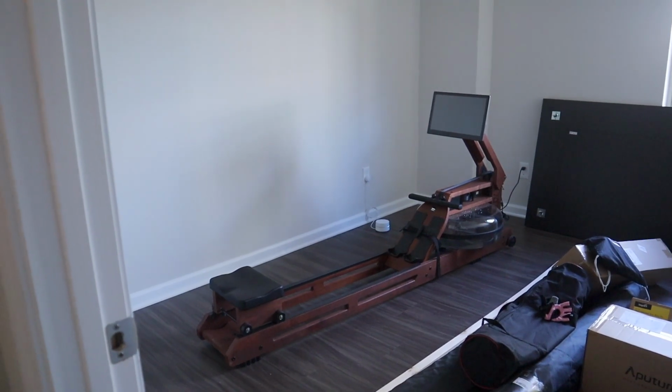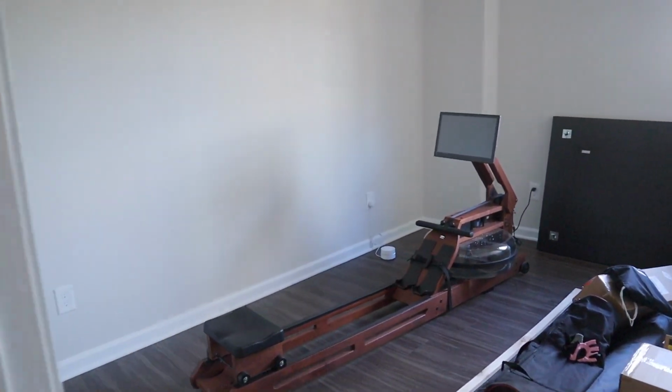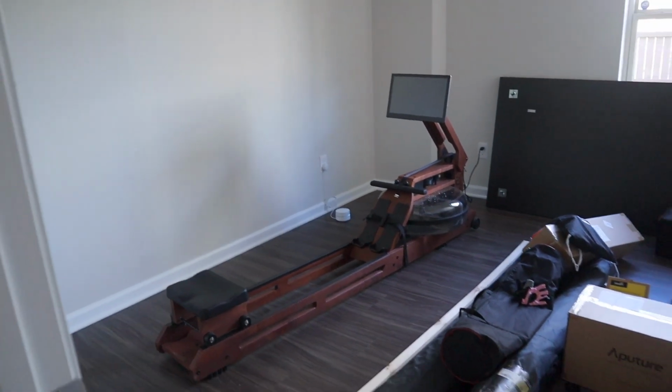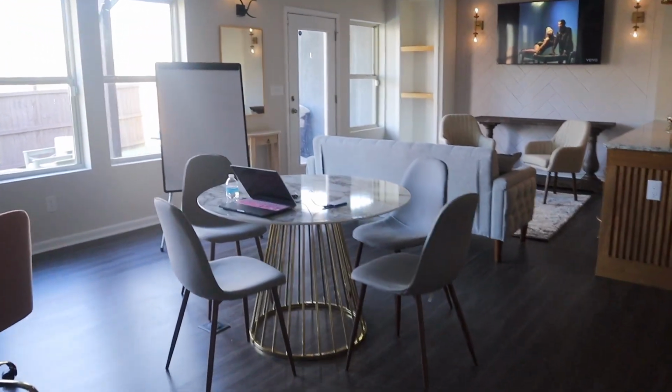That is my rower from Ergata, which I absolutely love. So good. Kicks my butt every single day. And then there's that. So that is the space so far, my friends.